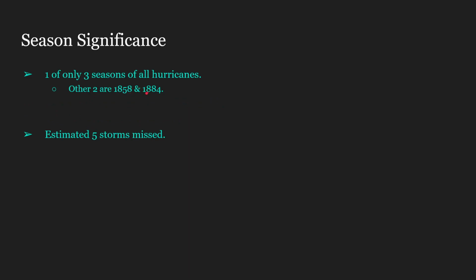Sorry, before we get on to our next points, obviously the 1800s are before the satellite era and modern technology as we know it. And this is, of course, going to lead to those 5 or more storms missed every year, as you might expect. The main way that storms were detected was by ships roaming throughout the area. And even then, some ships may not have reported a tropical system because they might not have thought that it was one. Of course, human error can happen too.